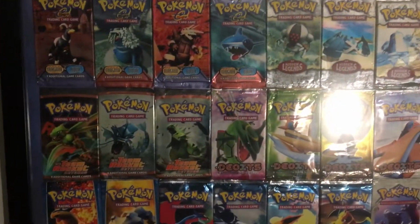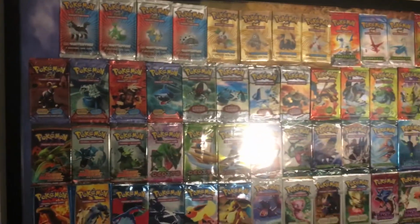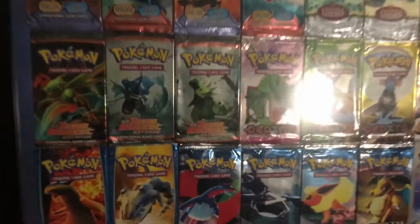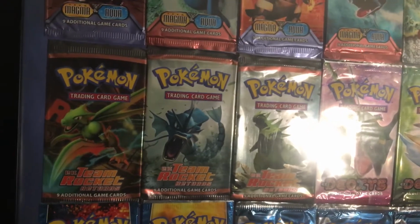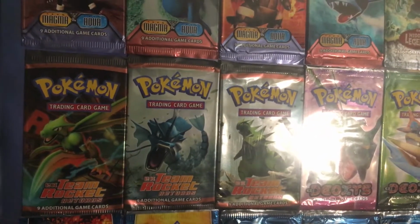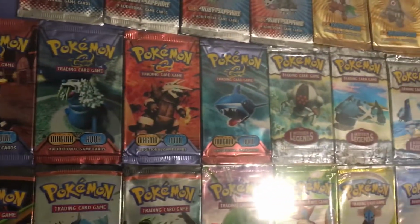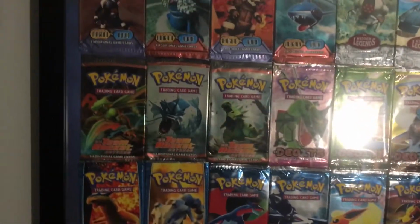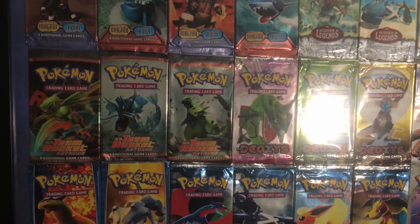Team Rocket. These ones were pretty, I don't want to say hard, but they were kind of a pain to find. The pack arts on those are just beautiful. That is on the top list of my favorite Pokemon sets of all time: Team Rocket, Team Aqua, Magma, and Hidden Legends. I did not buy these packs sealed, these Team Rocket ones especially, because they're a couple $100 and I'm not spending a couple $100 on sealed packs.